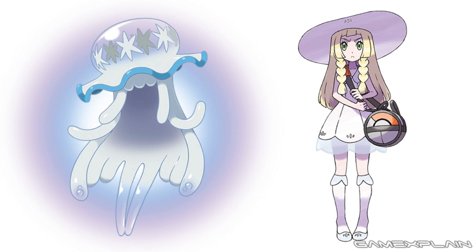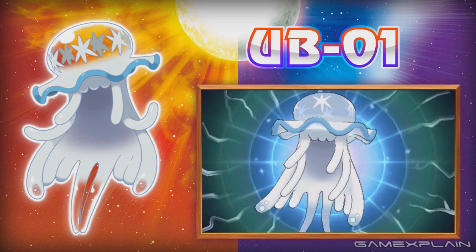Could Lily be able to somehow transform into UB-01, or is there some kind of bond there that will be revealed later? It's hard to say for sure since we don't even know if Ultra Beasts are a kind of Pokémon. After all, no types or abilities are provided at all.